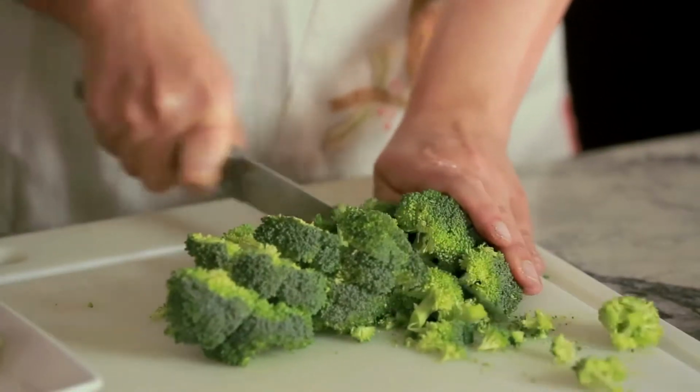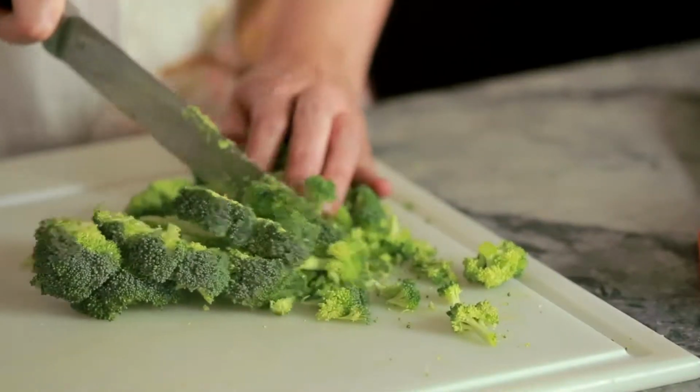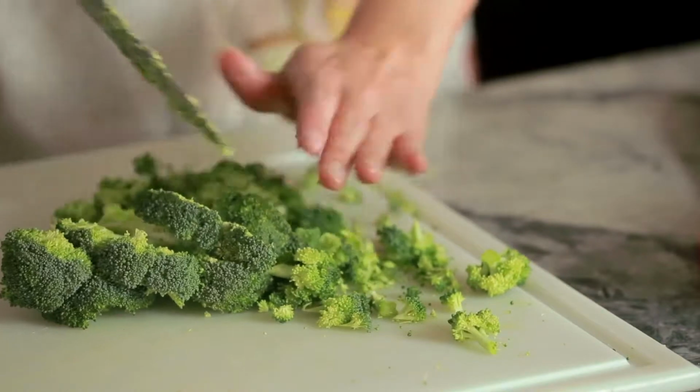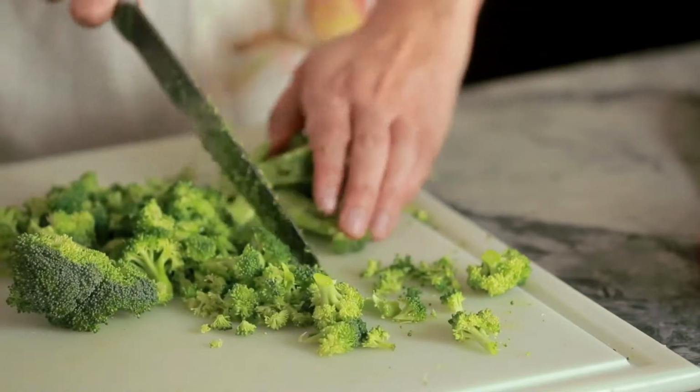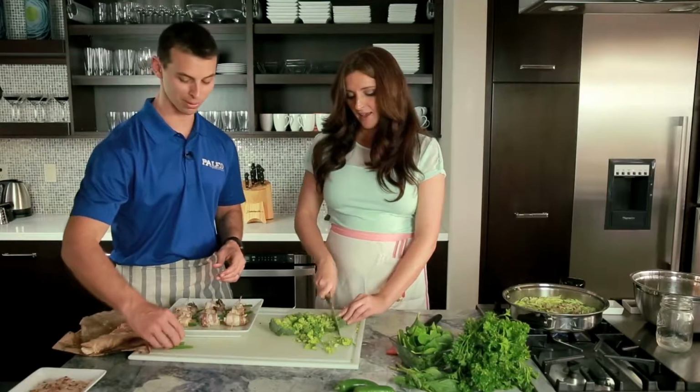So you want these pretty small, right? Right, because like we were talking about, we want to get that stealth vegetable in there. The smaller it is, the more it's all kind of going to just melt together. And then nobody will be the wiser when they're getting all those veggies in their burger.